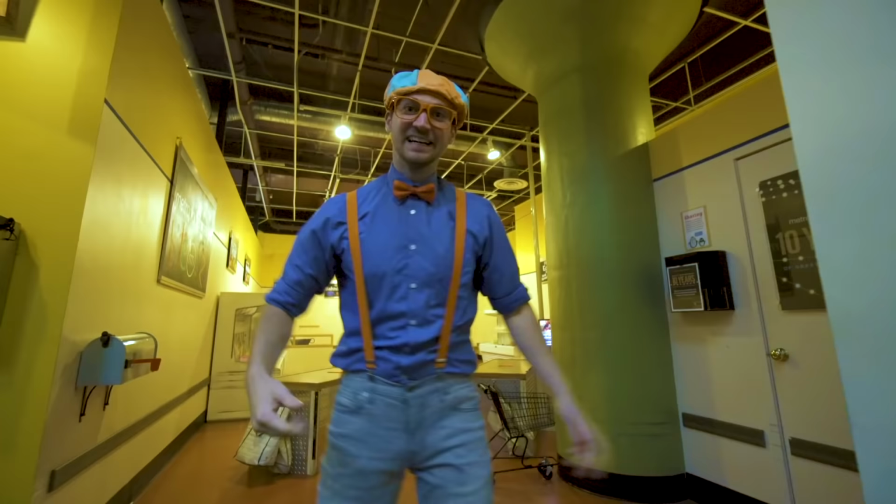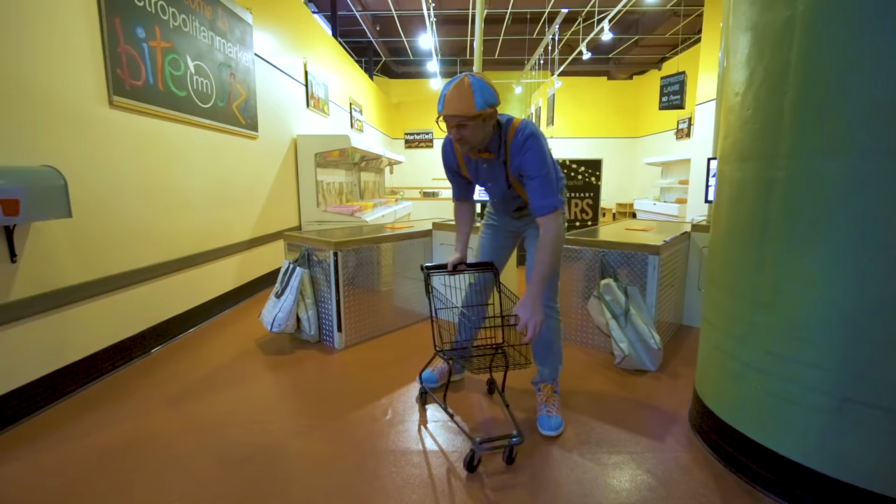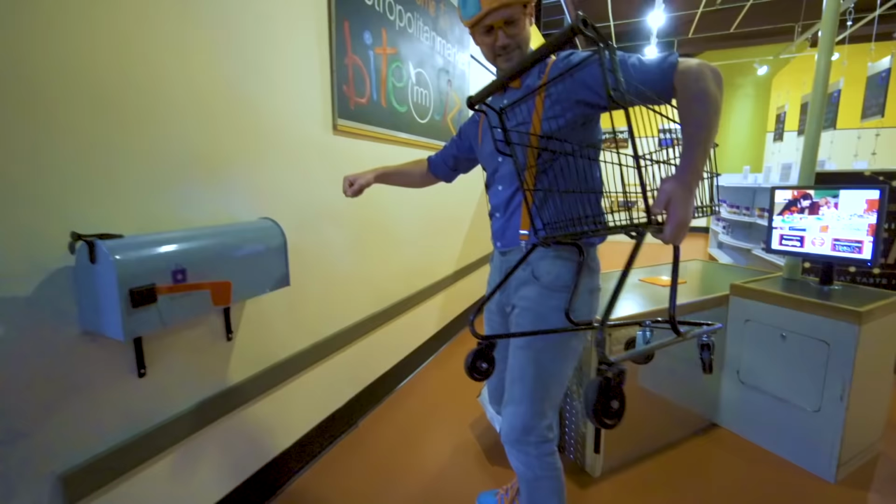Now it's time to go grocery shopping. Come on. Hey, look at what it is. It's a grocery cart. Whee! Whee! All right, let's go. Wait a second, what am I doing? I push this thing. I don't carry it.